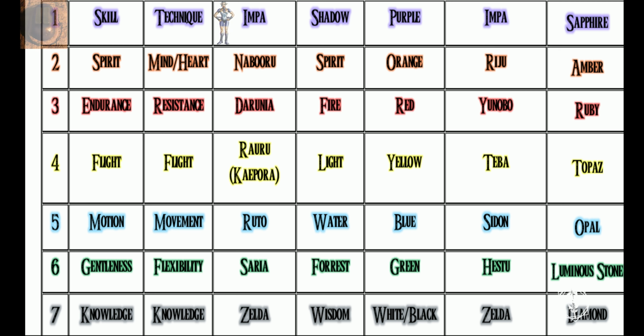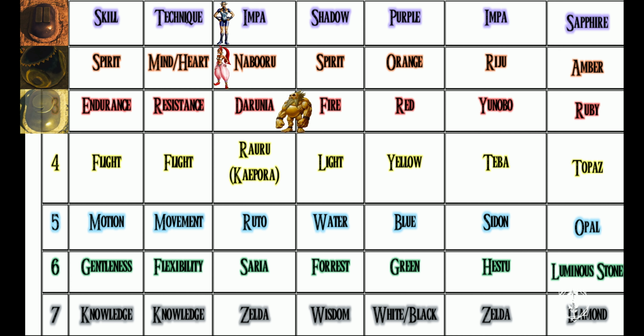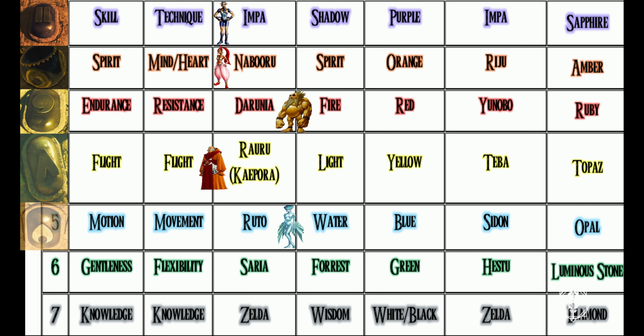Skill and technique apply to Impa, Sage of Shadow, Colour of Purple, descended to Impa of Breath of the Wild. Spirit, mind, and heart applies to Naboru, Sage of Spirit, Colour Orange, and her descendant Riju. Endurance and resistance applies to Darunia and his descendant Yunobo, Sage of Fire, and Colour Red. Flight applies to Rauru and his owl form Kaepora Gaebora, Sage of Light, Colour Yellow, and his descendant would be Teba. Motion and movement represent Princess Ruto, Sage of Water, and her descendant Prince Sidon with the colour of blue, and gentleness and flexibility is matched to the Sage of Forest, Saria, and the earthy colours of green.